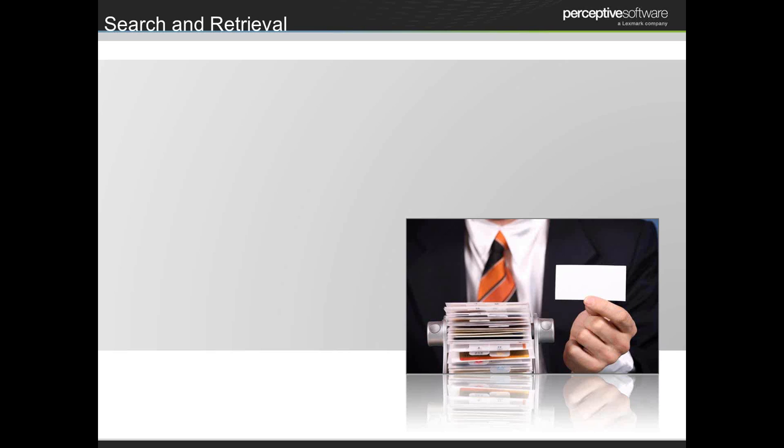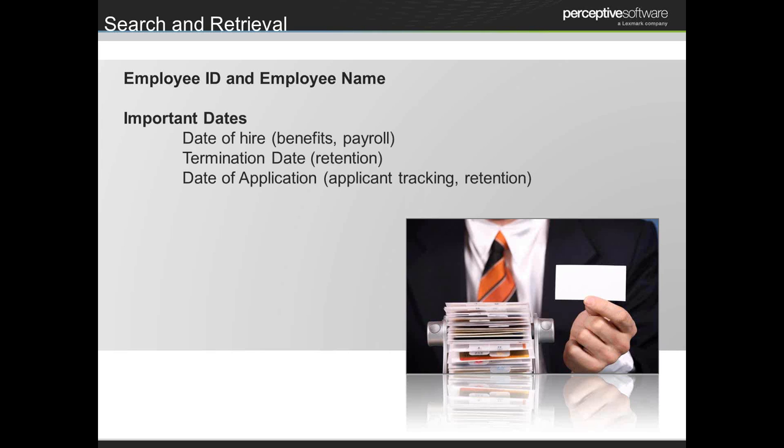When we talk about accessing that information, we need to assign some value to it so that we can make sure we can find it. As you can imagine, employee ID and employee name are the key critical values that help us find documents, as well as make those documents unique within the system. We can retrieve Stephen Black's information because Stephen Black, with his employee ID, makes him unique from anyone else in the company. But we also want to think about dates that are important for us.